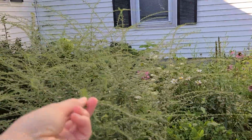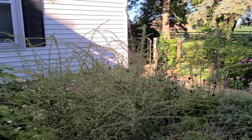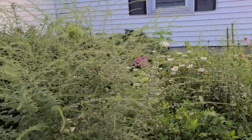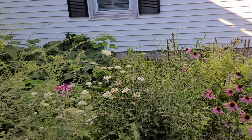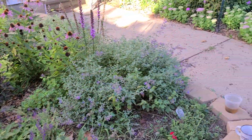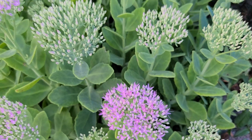I also have this goldenrod fireworks. And you can kind of see the way the branches spray up, how it got its name. I'll try to remember to show you guys this too when it's in full bloom, because it's another really nice fall native, good for pollinators. Daisies are still going back there. Have some volunteer cleome that popped up. See, this sedum's already starting to bloom. I think they get a little bit more sun in this spot.